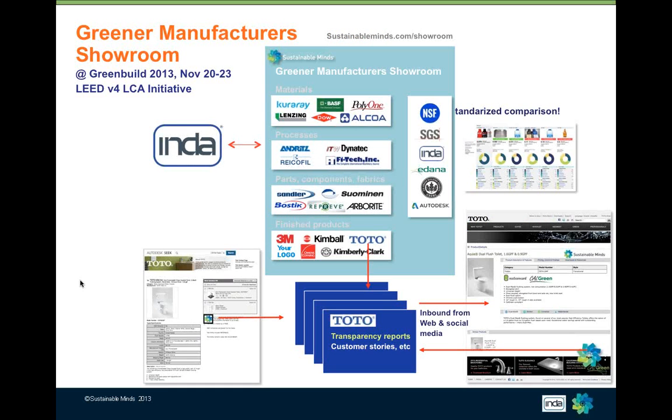Here's a sneak peek at our Greener Manufacturer Showroom. It's really a schematic, so what you're looking at is a marketecture diagram, so to speak. Our intention is to be launching this offering publicly at Greenbuild in 2013 in November. The new LEED version 4 is stipulating life cycle assessment results for the new certification. It's a hot topic there. And again, our focus is on the building products industry and nonwovens.